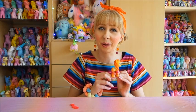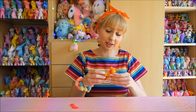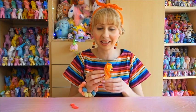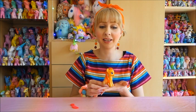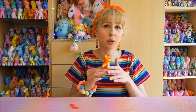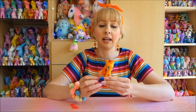This is one of those ponies that is considered a little bit more sought after, because it is a toy-only character. It's never been in the show. It's Honey Buzz, released in 2011, so early releases from the original first brushable line.